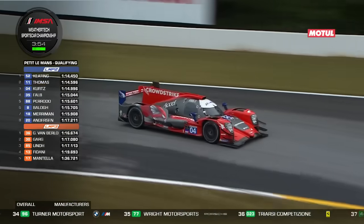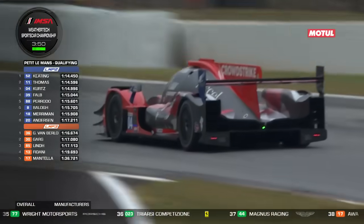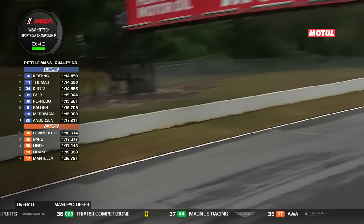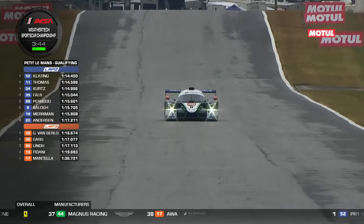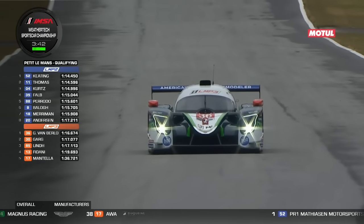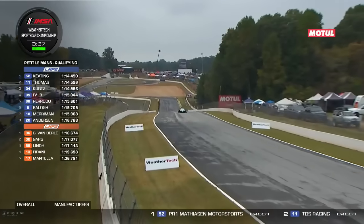There's George Kurtz, who also improves at 14.9. Right, let's see where they all are on the track. Where's Ben Keating at the moment? I think Stephen's ahead of them. I think he's the farthest around the racetrack. In turn 11, is he? Yes, he is. And he's just coming out of 7.